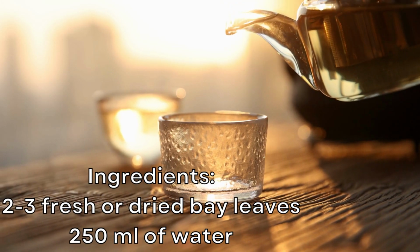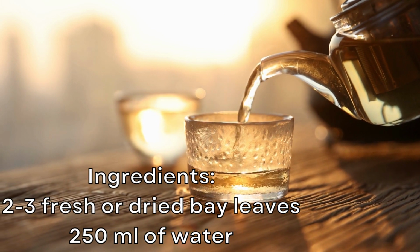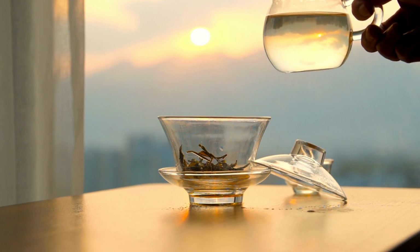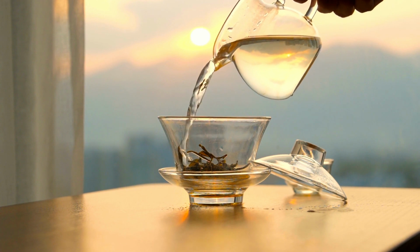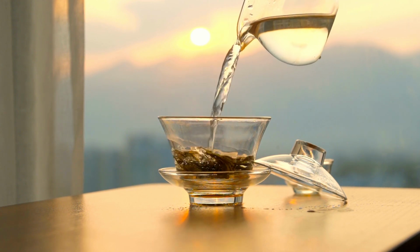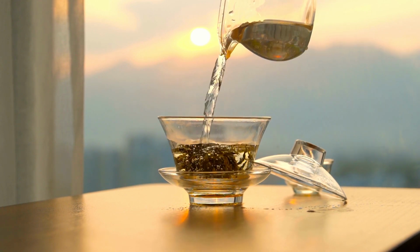Ingredients: 2 to 3 fresh or dried bay leaves, 250 milliliters of water. Directions: bring water to a boil in a small pot or kettle. Add the bay leaves to the water and let it steep for 5 to 10 minutes. Remove the bay leaves from the water and discard them. If desired, add honey or sugar to sweeten the tea.